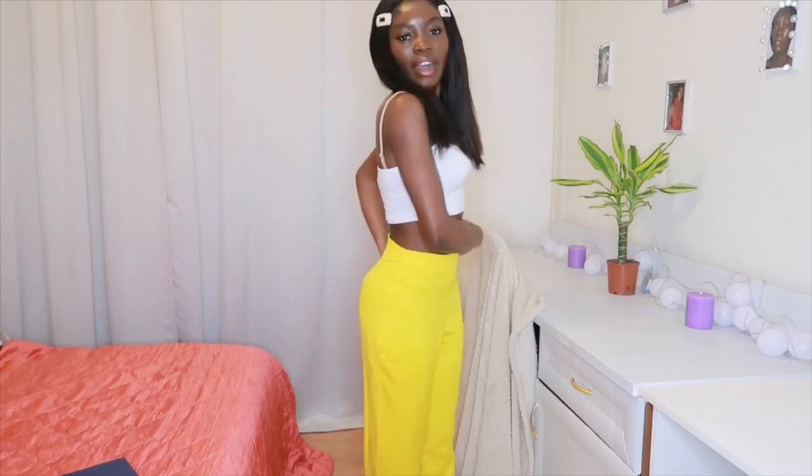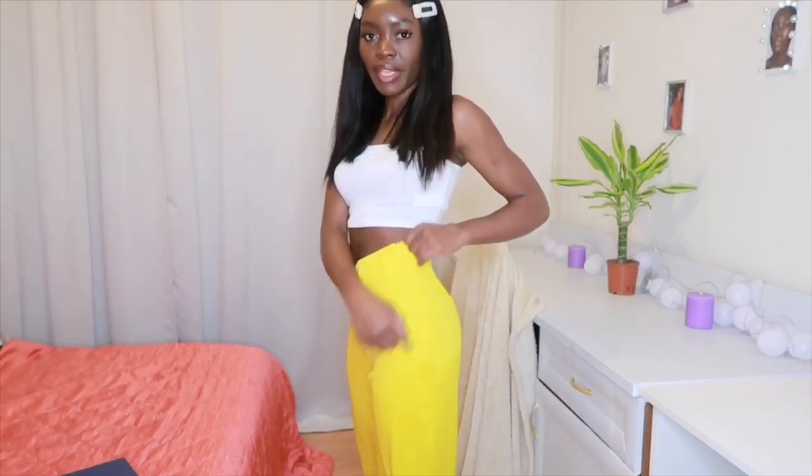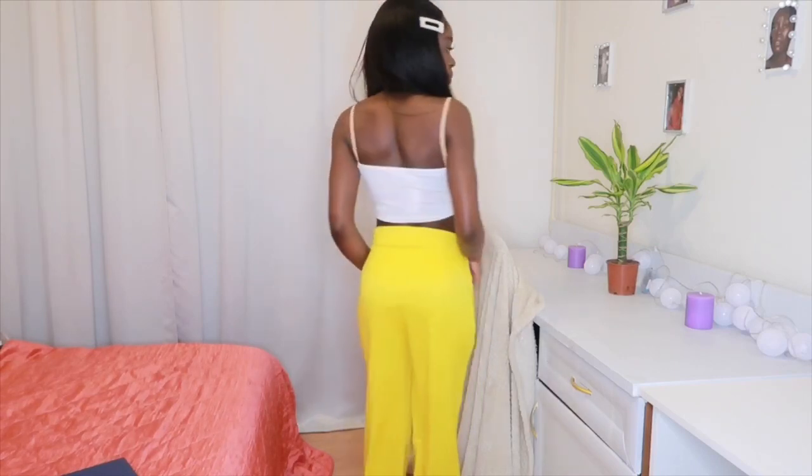Next is these yellow pants. This is a size small, but they are loose, so I just need to get them fixed. And they have a zip here on one side. They have a zip here, and they don't have any pockets. This is how they look behind.